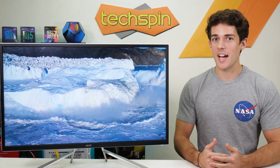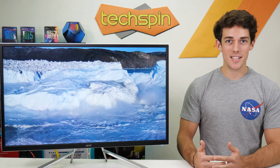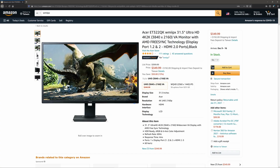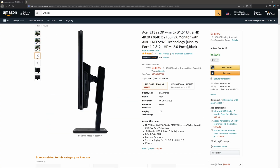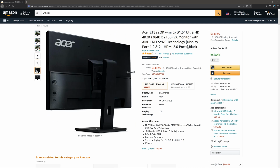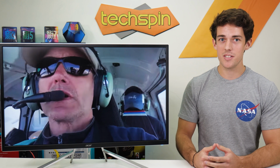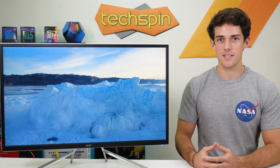Now there is a different black version with a different base stand on sale for a lower price on Amazon US. The specs are identical as is the model number listed, so the panel itself should be the same, but we won't know until we hear reports. If you grab one, please let us and our viewers know of any differences in the comments.